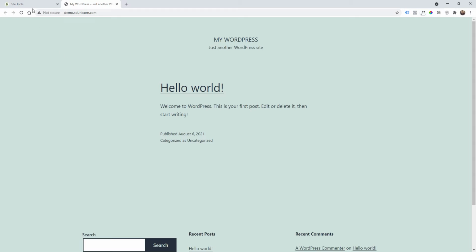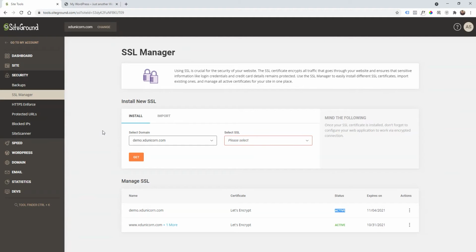The first thing is to check your hosting company. In my SiteGround account, for example, I have my website, in this case is this one, and here I can install the Let's Encrypt SSL. So this actually means that it will add a secure system to your website, and as you can see, I have the name of my website, the certificate, and the status is active.